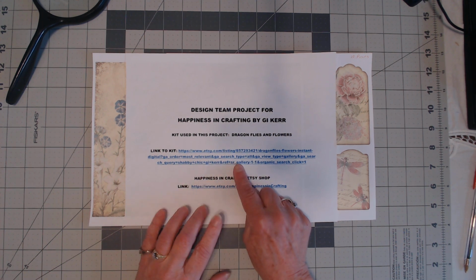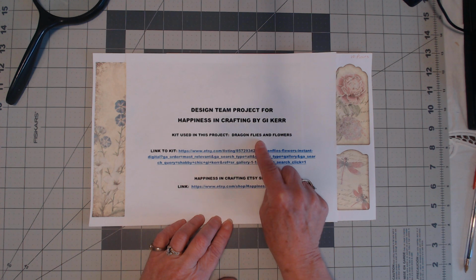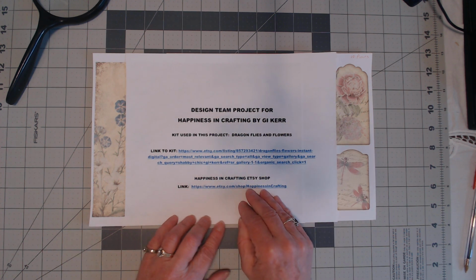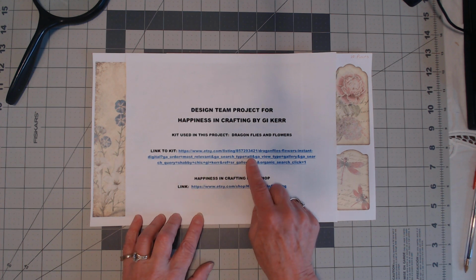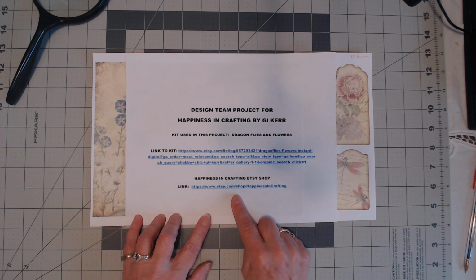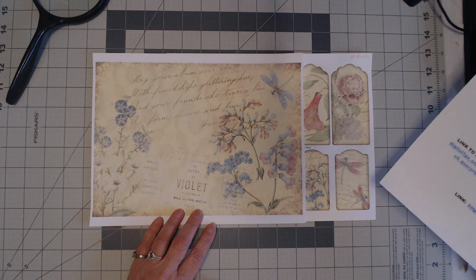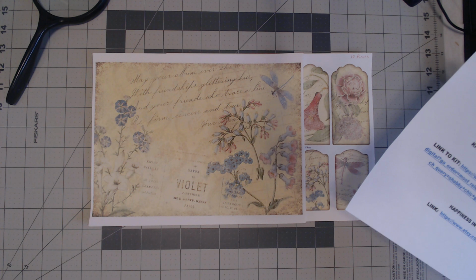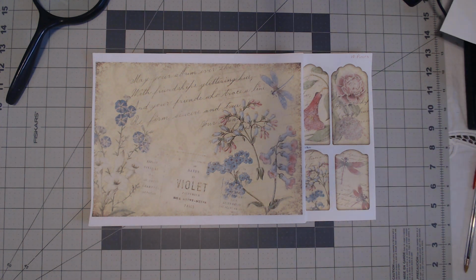But the kit that I am using for this Design Team project is the Dragonflies and Flowers. It is a beautiful botanical type of kit. And I will put the link to that kit down below, as well as the link to her Etsy shop. Her kits run around $5, and they are loaded with things to use. Lots of fun things to create with.